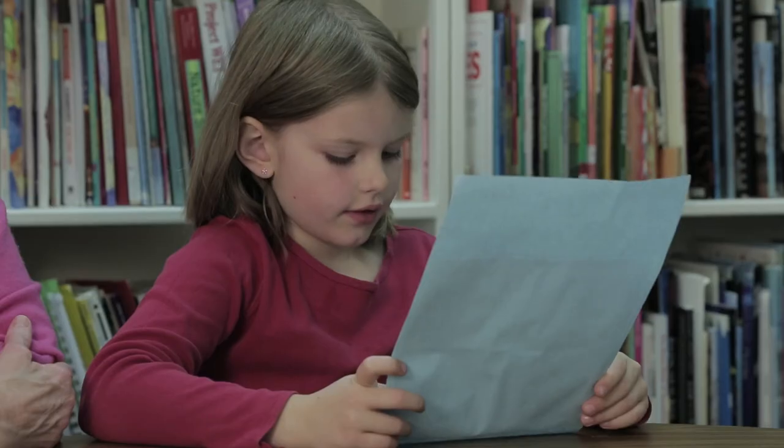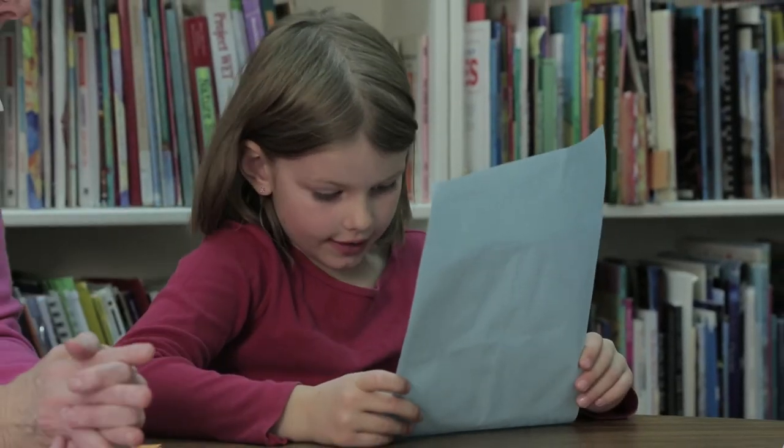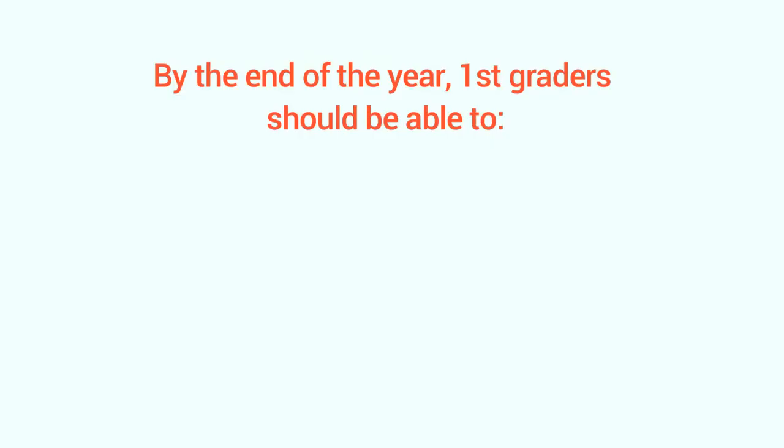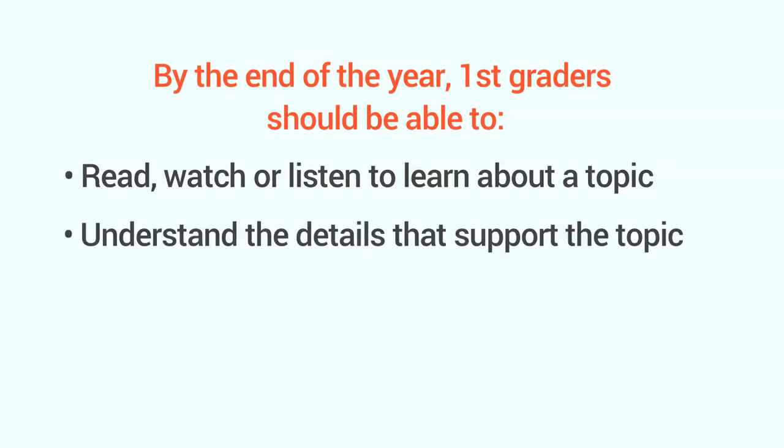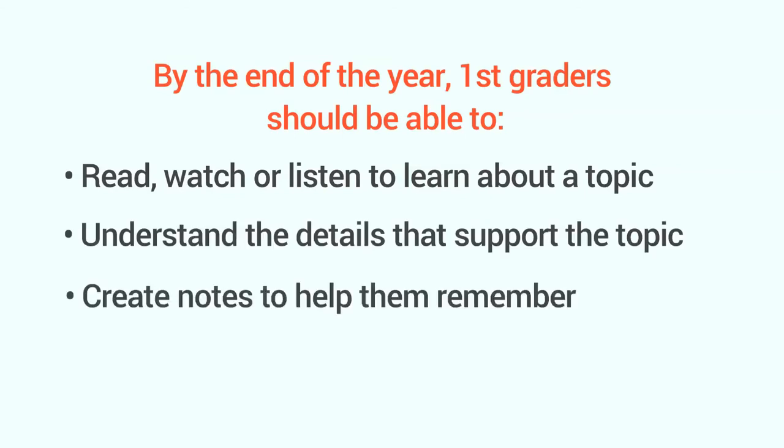So how do you know if your first grader can research and organize ideas for an essay? Well, by the end of the year, first graders should be able to read, watch, or listen to learn about a topic, understand the details that support the topic, the ways to save water, and create notes to help them remember. And drawing is okay.